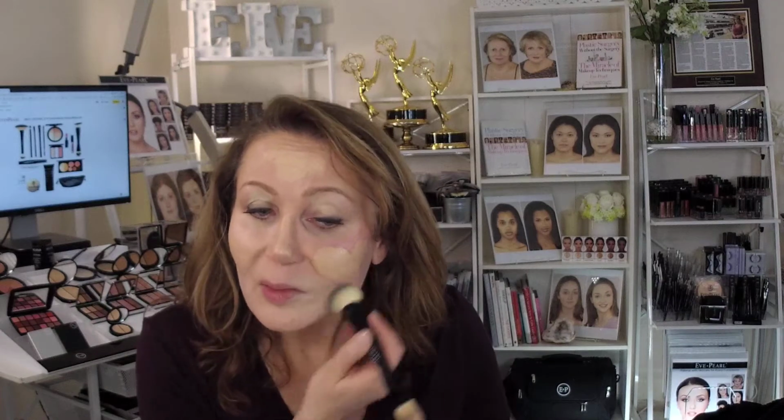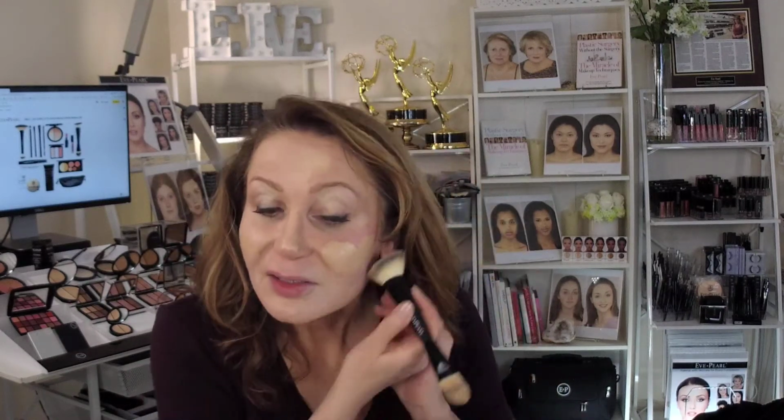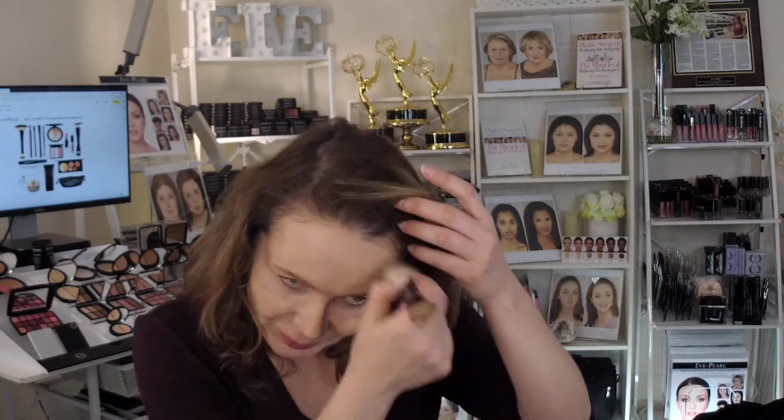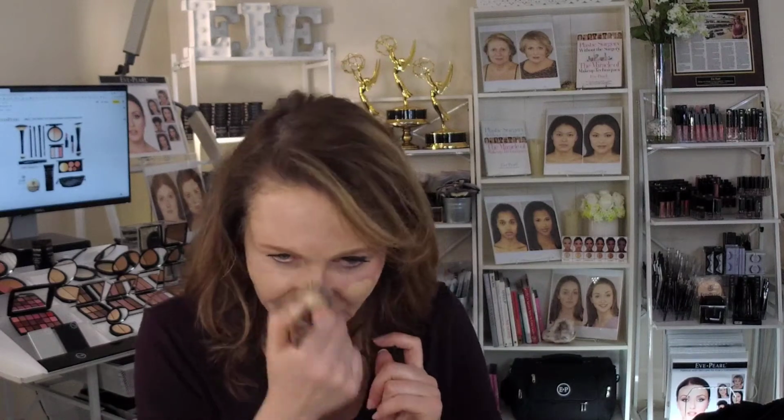Lighter. The first place that you hit your face with the brush is going to be the most sheer. The reason that I start here is because this is the closest place to your neck, which does not have any makeup, so you want it to blend. And the best way to have it blend is to have it be as sheer as possible. And here, most of us don't need a lot of coverage.